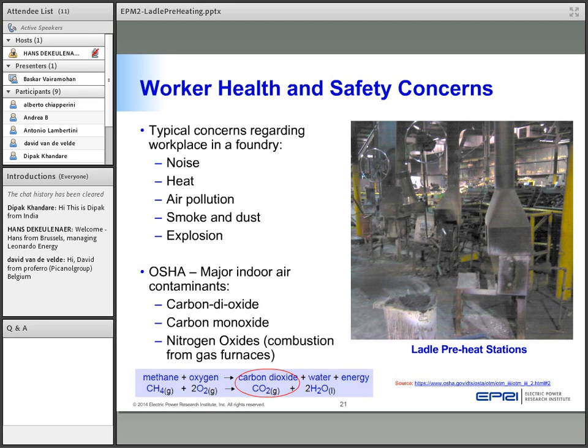The nitrogen oxides are formed during the combustion process from gas furnaces. And as we saw before, one of the byproducts of natural gas combustion is carbon dioxide. And there is a lot of carbon dioxide and particulate matter that comes out of that smoke during natural gas preheating. So all these reasons lead to some health concerns for workers.